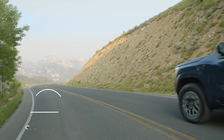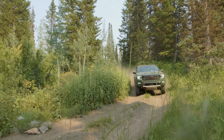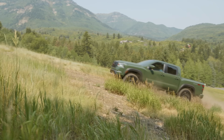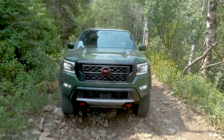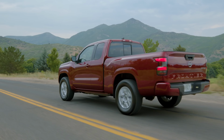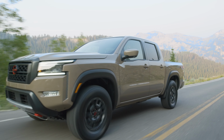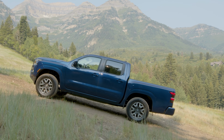Pricing on the base Frontier starts at $27,840 or $29,340. Add about $3,000 for the 4x4 versions of those. You can spend close to $40,000 for the Pro4X Crew Cab. In that spread, there's an option for a lot of different truck buyers. You can get a 6-foot bed on the King Cab, and a 5-footer comes standard on the Crew Cab. You can also order that longer bed on a Crew Cab SV if you want all the things.